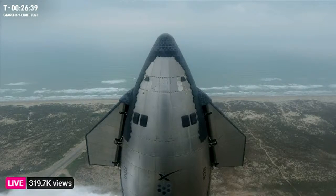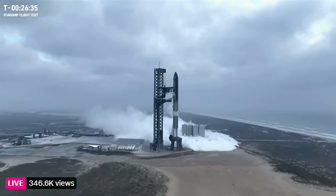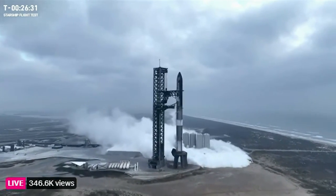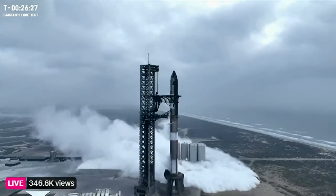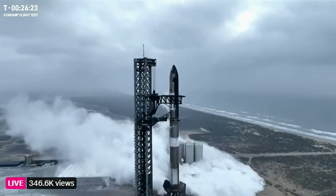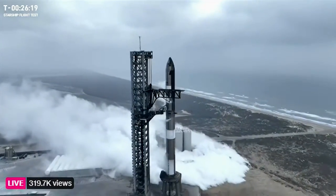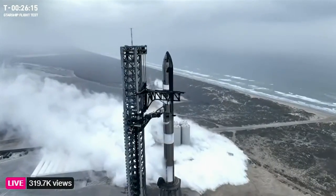The test profile and the burn timeline are very similar to test number 2, with one major difference. The ship will attempt to splash down in the Indian Ocean rather than the Pacific. This puts us on a steeper trajectory than past flights and lets us test capabilities that we'll need for the future, like lighting a Raptor in space while maximizing public safety. So let's take a closer look at the flight test profile.